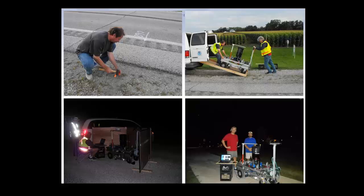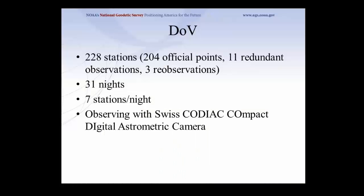And again, the difference between the astronomic and geodetic latitudes and longitudes would give a direct indication as to the direction of gravity at that location. The DOV survey, we had, actually it's not 228 stations, it was 228 observations. We did the 204 official points. We made 11 redundant observations for quality control purposes, and we had 3 re-observations that we conducted. This took place over 31 actual nights in the field.